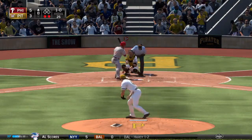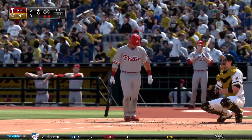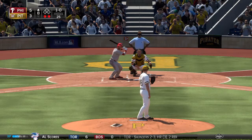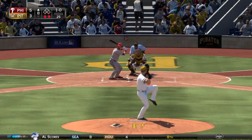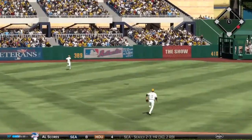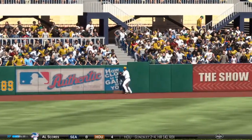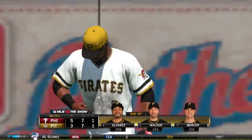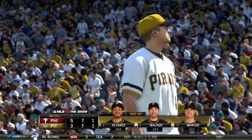Curved inside. There's Paul who takes the ball. 1-0. Ball hit to left field, pretty well hit. This ball is caught. And that'll retire the Phillies here in the 8th inning. We go to the bottom of the 8th. It's 5-3 Phillies.